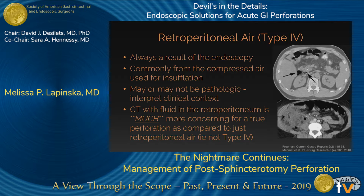And I think in certain clinical contexts, this is not a complication, but more a known side effect of doing this procedure. I think, however, if you look at the top CT image, you would agree that that's a smaller amount of retroperitoneal air. There's no fluid associated with it. There's no stranding, no inflammation, and that looks way less like a formal complication.